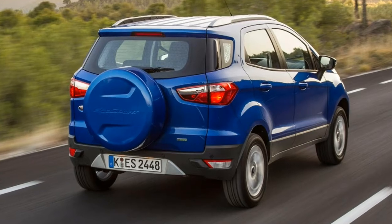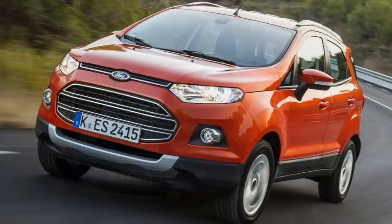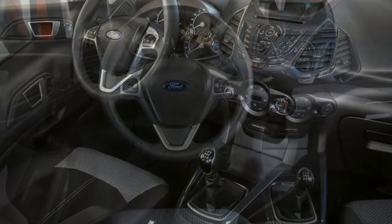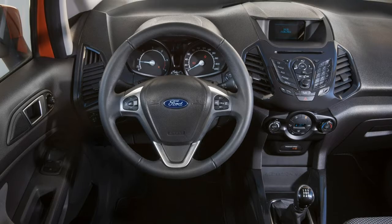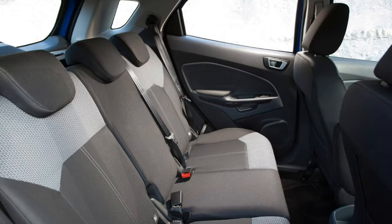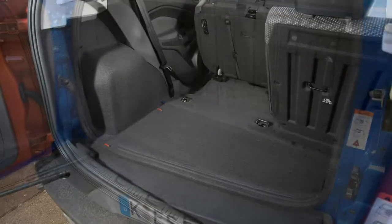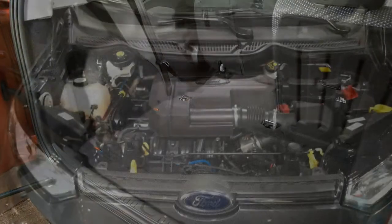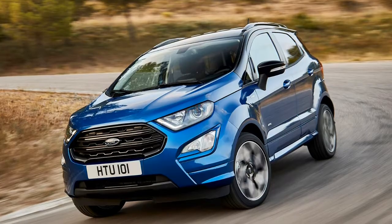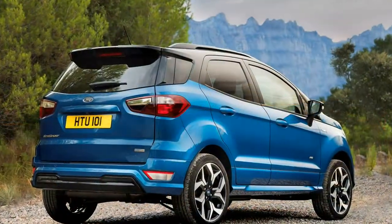Plenty of big car tech in the body. Ford's Sync 3 voice-activated multimedia system is standard on all trim levels, with higher-spec models getting a large touchscreen like you'll find in the latest Fiesta, with all the connectivity options you may want. In fact, the EcoSport has a good amount of standard equipment even on entry-level Zetec models. However, if you want more, there are the Titanium and sporty ST-Line trims to move up to.